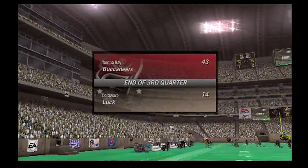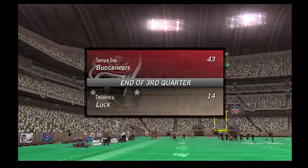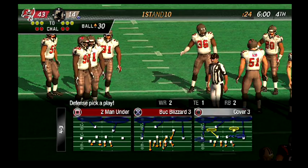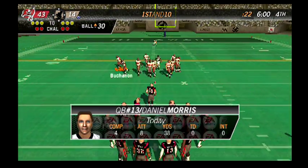So we've reached the end of the third quarter with the Bucs ahead of the home team, 43-14. And we'll start the fourth quarter. So they have first and 10 here.